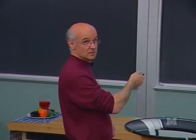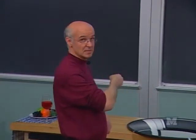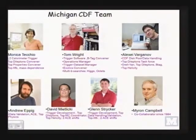You need a lot of talented people to put a thing like this together. This is our team at Michigan. Research scientist Monica Tecchio, postdocs Tom Wright and Alexei Varganov. Alexei came all the way here from the Russian high-energy physics laboratory at Novosibirsk. 3 industrious graduate students. My collaborator of way too many years, Myron Campbell. And this slide was from a recent program review. Just to say a little bit about the people. You can see all the jobs that everybody does.